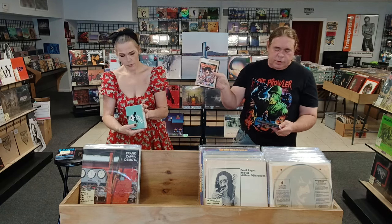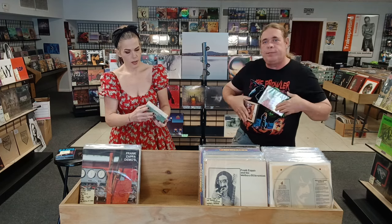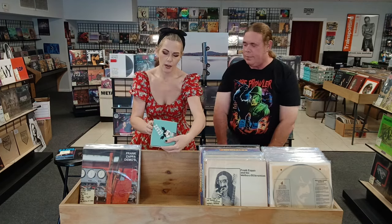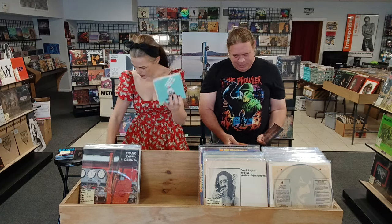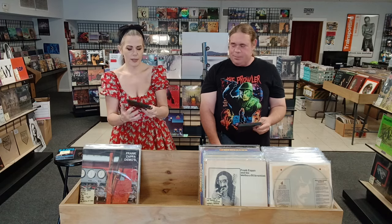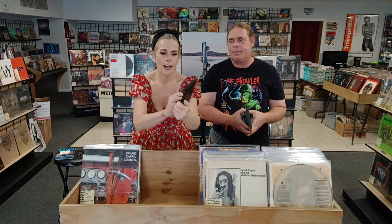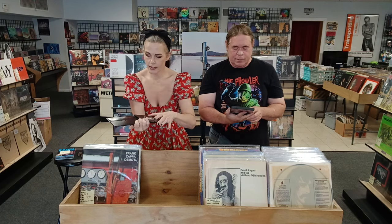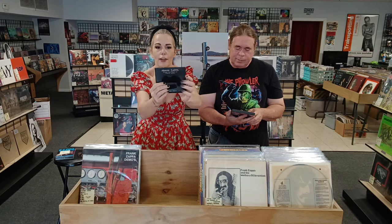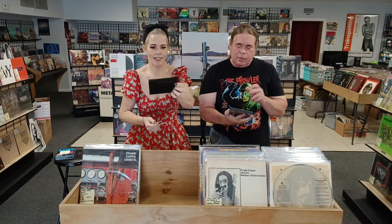200 Motels and 69 to 73. Frank Zappa Hammersmith Odeon. It's got a little booklet with it. Lots of cool Zappa CDs. Oh, this one's got a furry mouth on it, and it's Frank Zappa Plays the Music of Frank Zappa, a memorial tribute, and looks like it's a pretty nice little 1 CD set with a little booklet and a furry mouth. So this is kind of neat.